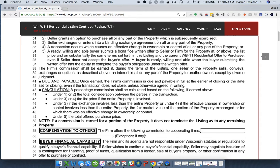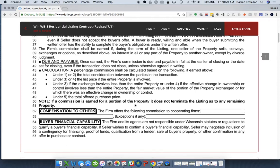It goes on to talk about when commission is due and payable. It says the firm's commission is due and payable in full at the earlier of closing or the date set for closing, even if the transaction does not close, unless otherwise agreed to in writing. And then it just talks about how it's calculated. So again, just understand that.